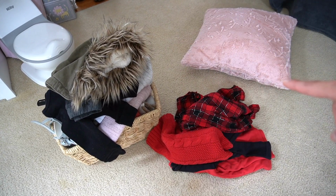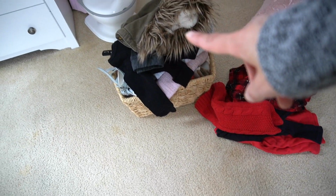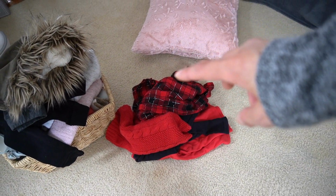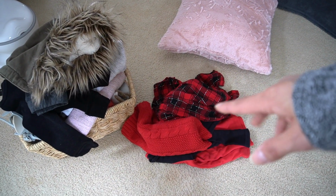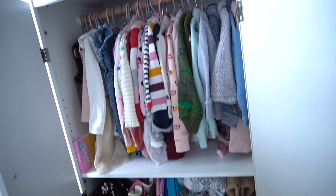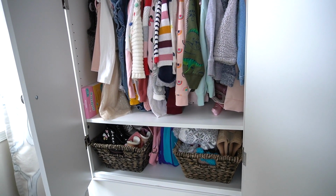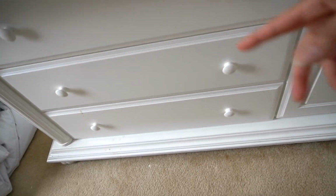Alright, so these are my two piles. This one is for giving away. As you can see, I took out a good amount of things, I feel. And then these are more of like the Christmassy stuff that I have to put away for next year, or for later this year. I'm really happy the way that this closet turned out. It looks so much more organized, so much cleaner. And then these two drawers, which I just showed you.